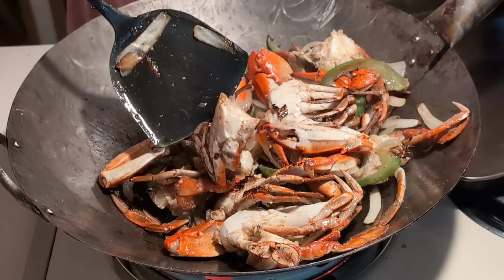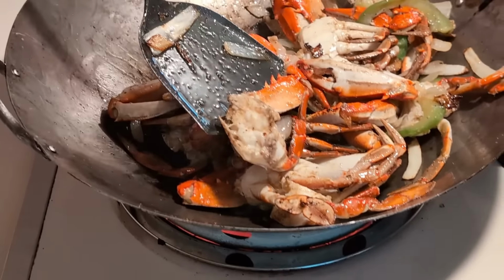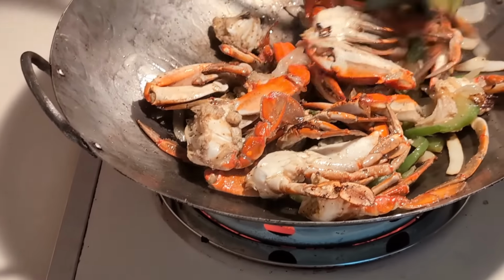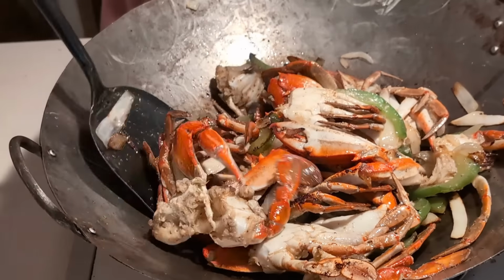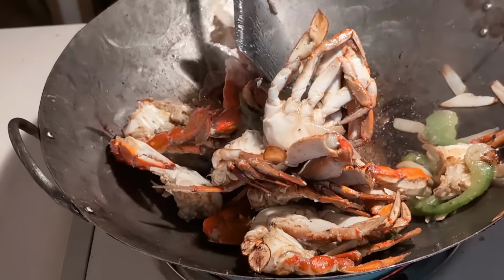Yeah, that meat's starting to look good in there. See? Look at this guy, he's really full of meat. A little crab, he's got a lot of meat in there. Yeah, it makes up for being a small crab. They're full of meat. Probably the ones we threw back have been full of meat. Yeah. They're all yellow.